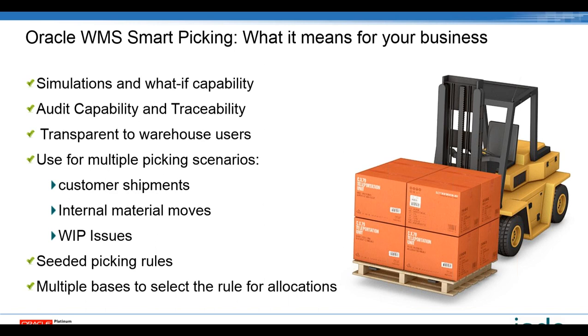It is used for multiple picking scenarios: customer shipments, internal material moves, WIP issues, WIP component issues. And these are not just picking rules. You also have putaway rules, task assignment rules, label printing rules, and cost group assignment rules. The rules engine is what I call the heart of WMS, with immense potential to improve your business. Oracle has also provided a lot of seeded picking rules that you can use, although I have not seen many companies using just the seeded picking rules. And there are multiple bases that Oracle has provided to select the right rule or the right strategy for your material selection or material allocation.